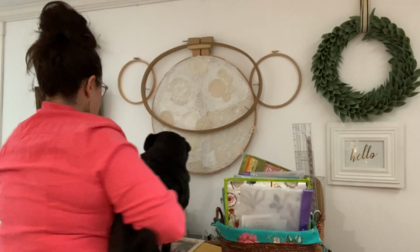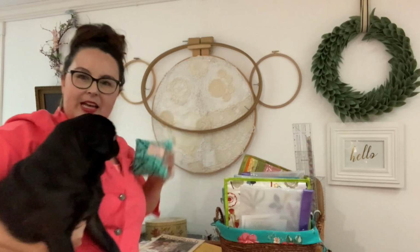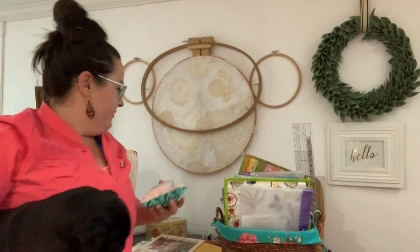You weren't here last week. This is Maryland Blue Crab. So the pattern itself is available at Dying to Stitch in Virginia Beach, the local needle workshop. And on my website, I have a Gumroad shop.